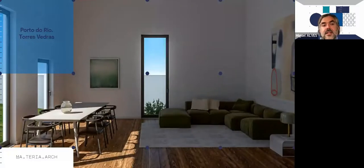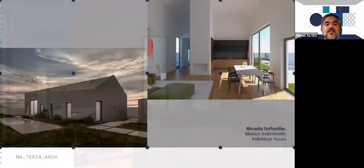This is another house we are basically doing right now. So with a French investor that's buying small plots in this area, Torres Vedras, which is around 40 minutes from Lisbon. And we are doing several little houses with him. And these houses are towards the Portuguese public. So the idea is to have a very nice house, but not very costly, so that it actually sells very well.